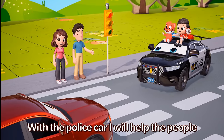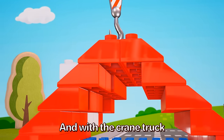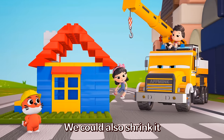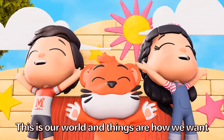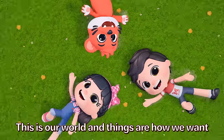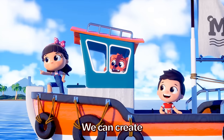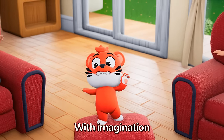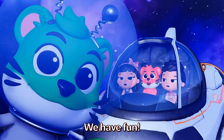Help the people. And I could paint it different colors every season. And with the crane truck I will build some houses. We could also shrink it and give it to the mouses. This is our world and things are how we want. Because with imagination we can create. With imagination we can play.